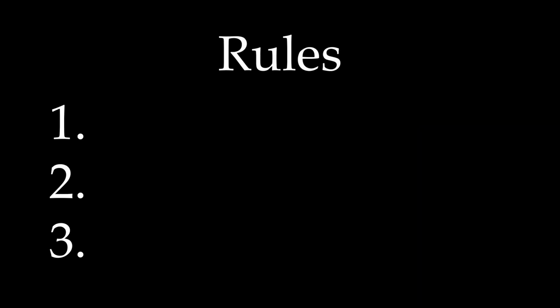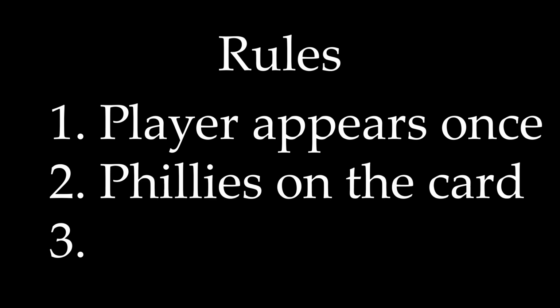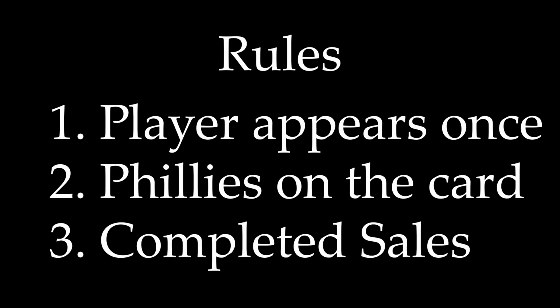To make the list more interesting, I'm working with just 3 rules. First, a player can only appear on the list once, so I took their highest sale. Second, a Phillies player must be featured on the card, so no cards of players just associated with the Phillies, like a Pete Rose rookie or a Steve Carlton rookie. Lastly, the prices are completed sales only, no book value, a meaningless term these days in any case.